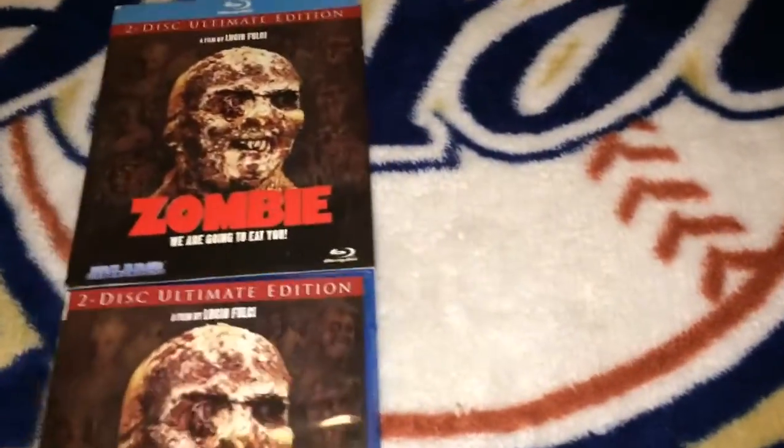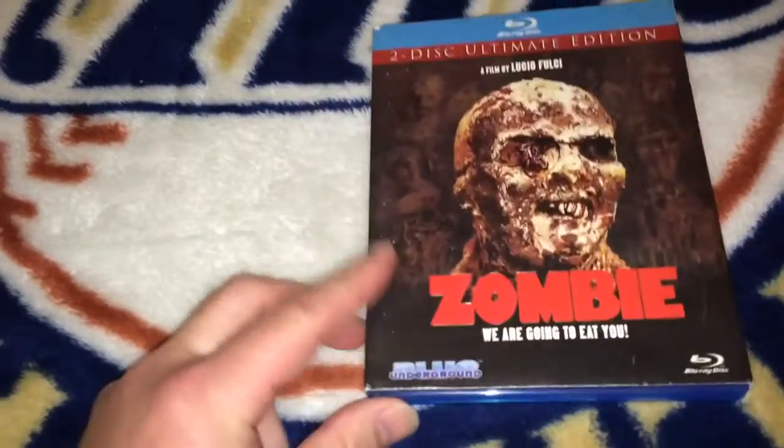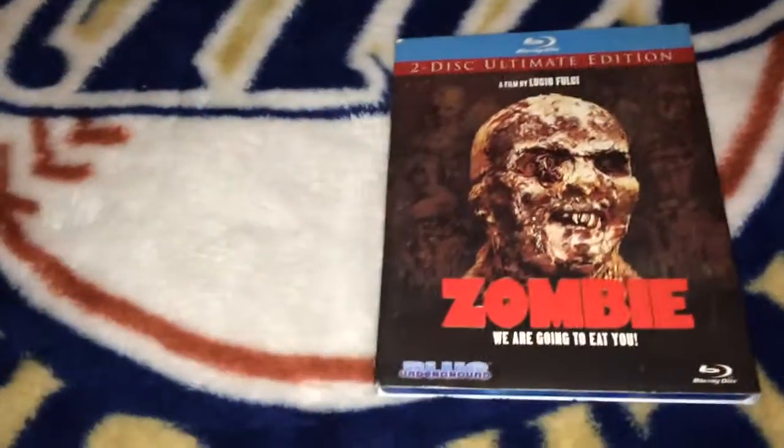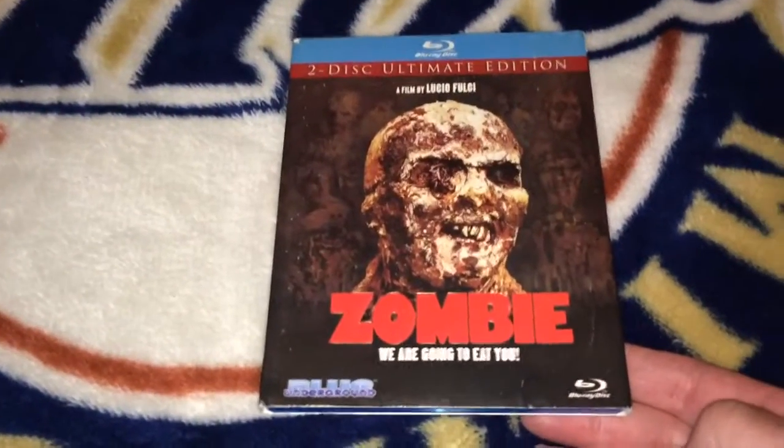And if you're going to get this film, if you don't have it already, which I'm pretty sure just about everybody does have, but if you don't, I would recommend starting with this one. This has everything you probably need. You get a nice clean print of the movie, and then you have all those extras. So you won't need anything more than that.